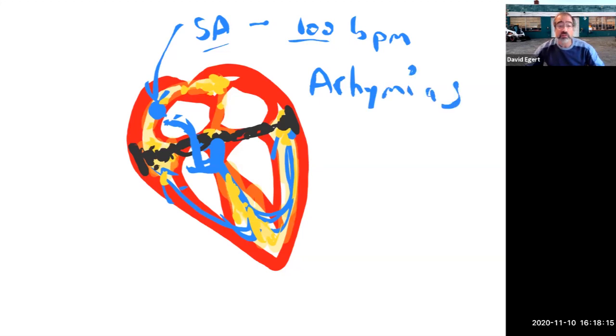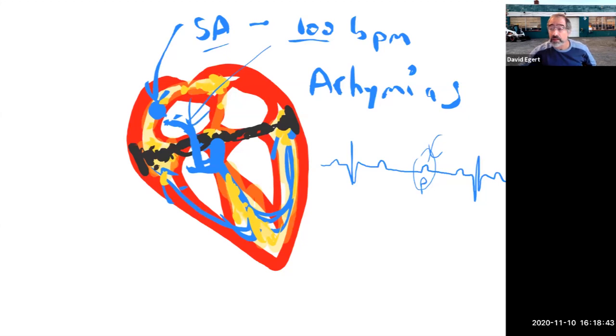These are things where the rhythm of the heart is not going according to the normal rhythm. Again, we talked about if there's something wrong with the internodal pathway, instead of just going P, Q, R, S, T, you can get a P wave and then another P wave. So you can actually have a P wave that is sitting alone and didn't result in a QRS. That's if there's some issue with this internodal pathway.